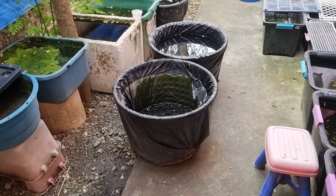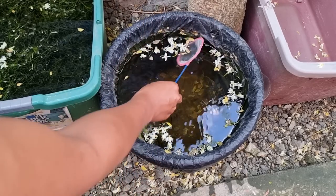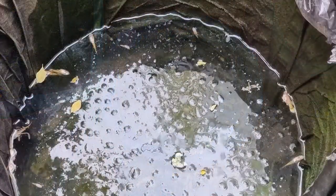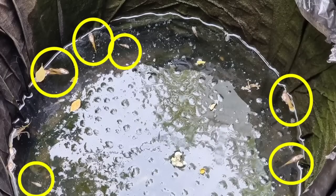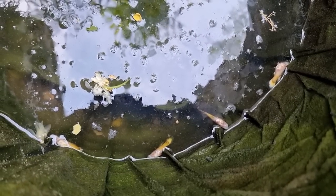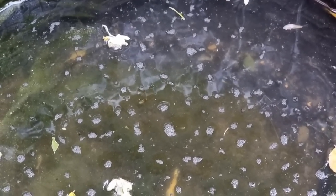As always, I started my early morning routine with removing moringa leaves and moringa flowers inside the fish tubs. While removing moringa leaves on the top surface of my outdoor tubs, I was very disappointed to see a lot of guppies floating and all of them are dead. Although I can still see some guppy fries swimming inside.